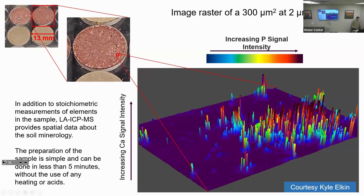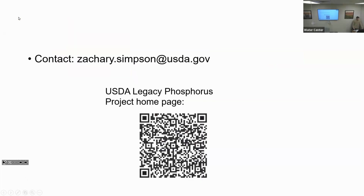You get a soil pellet packed in, and just looking at a very small area, we can get a very high resolution image. Oh yeah, Kyle said it was 300 square microns at a 2-micron resolution. So a really fine resolution looking at pockets of phosphorus and calcium in this image. But this is a brand new methodology and there's a whole lot more troubleshooting here. But it's something that we're really excited about in the project. And I believe that's all I had today. So yeah, thank you.